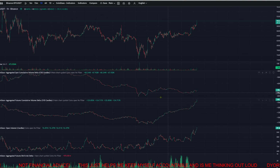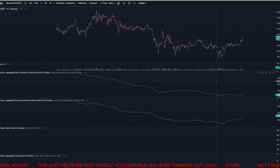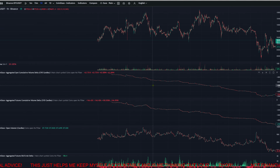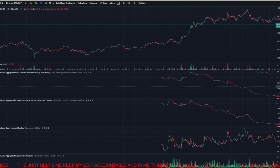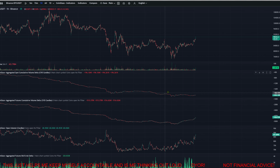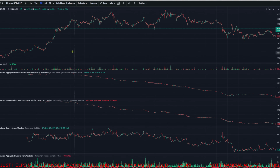Probably a bit easier to see on the 1 hour here. You can see spot has kind of, it looks like it's basing, but it's not giving me hope that this is going to be a big start of a major bull run. When was the last time we did have that? Nah, it doesn't go back far enough. You can see spot's been dropping pretty hard ever since this first little peak here.